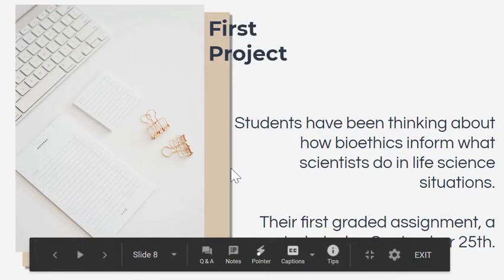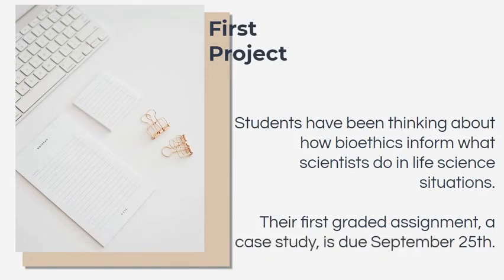Our first project involved students really thinking about bioethics and how they affect what we do in life science, what scientists do, and considerations that people have to use when it comes to these topics, and how scientists communicate with each other using argumentation to say what should or shouldn't happen, or what we should or shouldn't test.